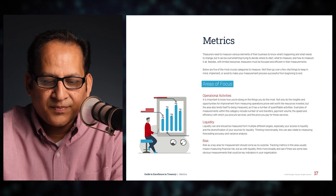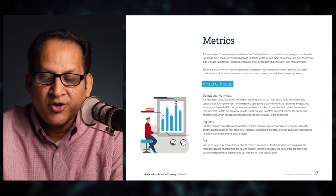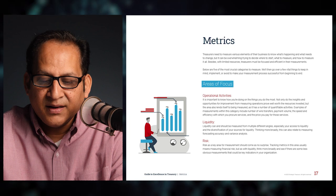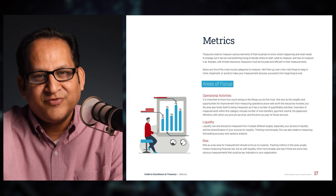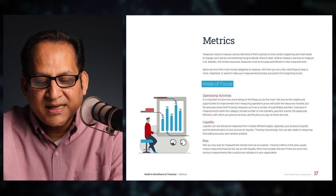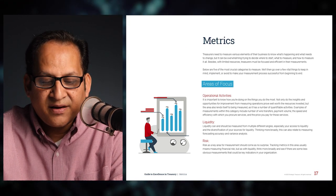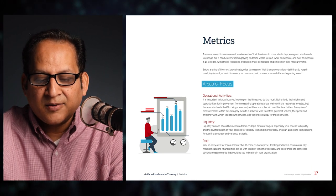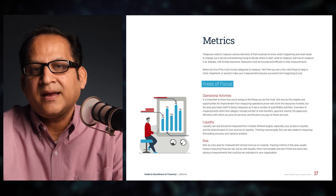Second, liquidity. Liquidity can and should be measured from multiple different angles, especially your access to liquidity and the diversification of your sources for liquidity. Thinking more broadly, this can also relate to measuring forecasting accuracy and variance analysis. Third, risk. Risk as a key area for measurement should come as no surprise. Tracking metrics in this area usually means measuring financial risk, but as with liquidity, think more broadly and see if there are some less obvious measurements that could be key indicators in your organization.